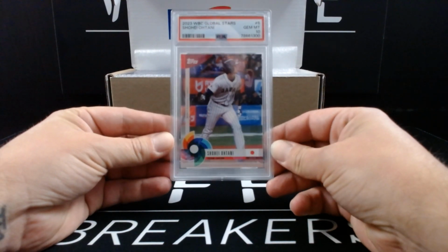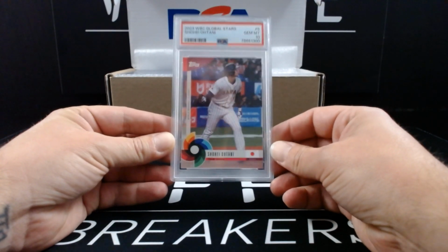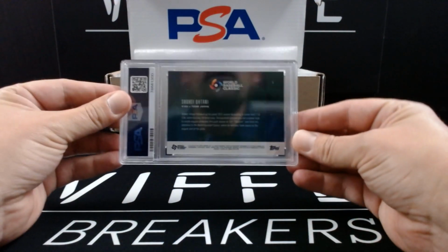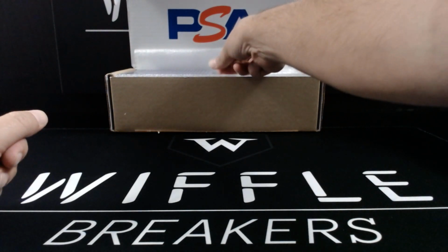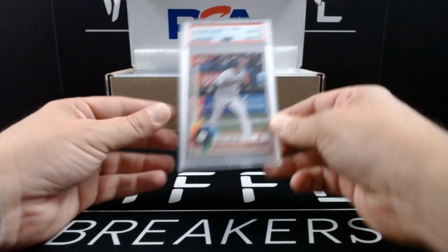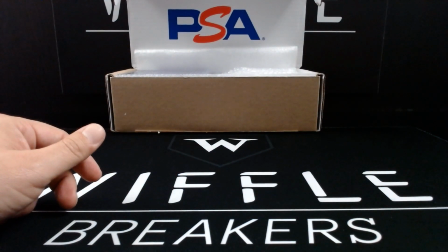First up, Shohei Ohtani, Gem Mint 10. This is the 2023 World Baseball Classic Global Stars set. You will see a few more of these. I believe there were a total of 6 in this submission. Let's see if we can keep that 10 train a-rolling. Well, there you go. There's another one. So far, 2 for 2.